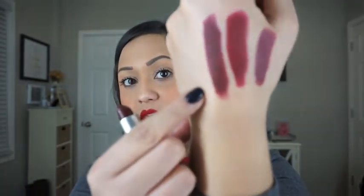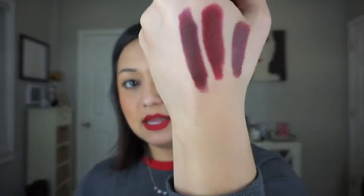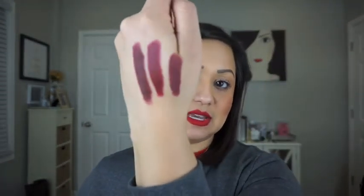The next one I really love is Sin, and this is also a matte, and this one is a little bit drier than Diva. They're both mattes, but I almost feel like Sin, the texture is very similar to Ruby Woo. So they're very similar, guys, I know, but I love them.